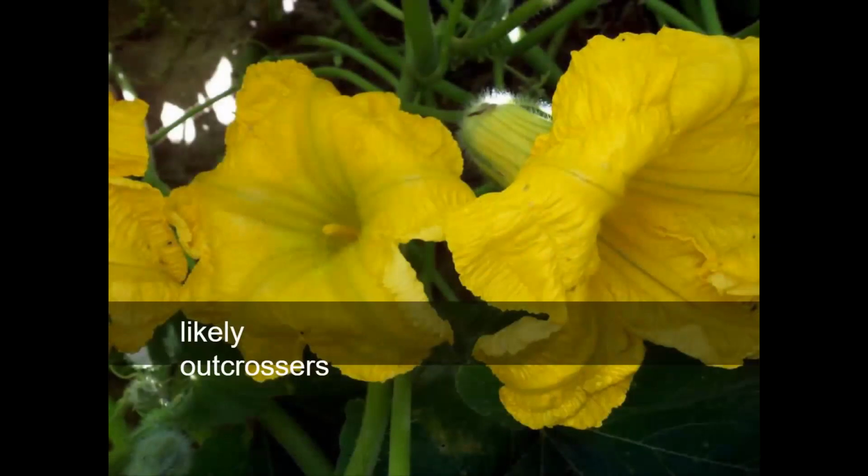This right here is a picture of squash plants, which rely on bees to pollinate. With these ones, it's very important that you plant your squash plants by the squash plants that you want that plant to pollinate with. Make sure that you're not having two different types of cucumbers or two different types of squash.